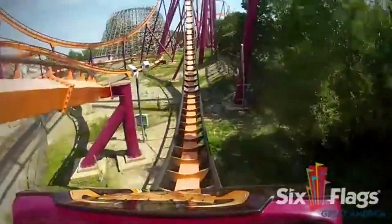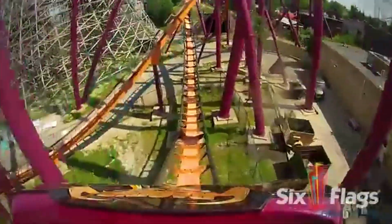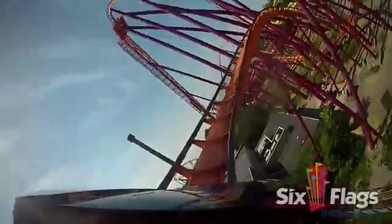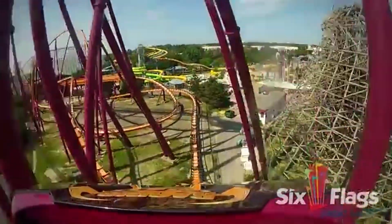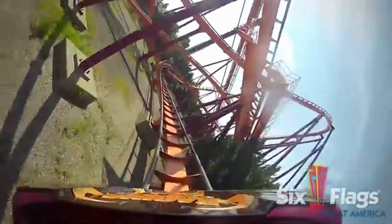But if you're not, and you're just trying to get all the coasters out of the way, keep in mind that Superman, X-Flight, and Raging Bull will get extremely long lines, and there's not really many ways to avoid it. Batman lesser so, but still generally gets some pretty long lines on busy days.